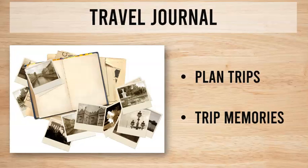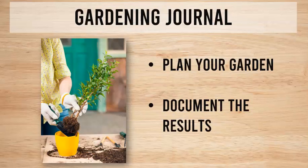A travel journal. These are one of the most popular ones that people know of. People that go on a lot of trips like to use these. They're good for planning trips and they're good for keeping your trip memories in one place.